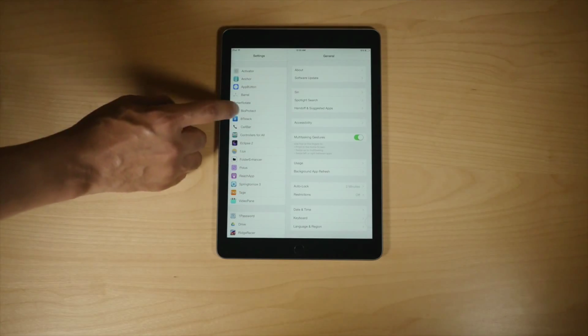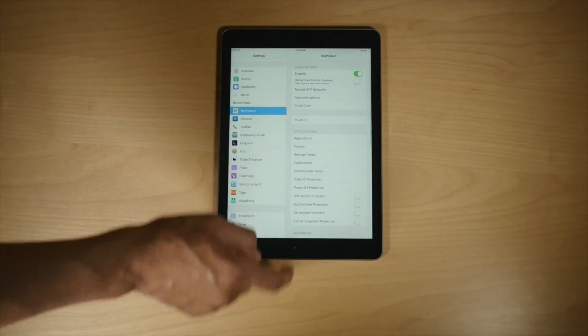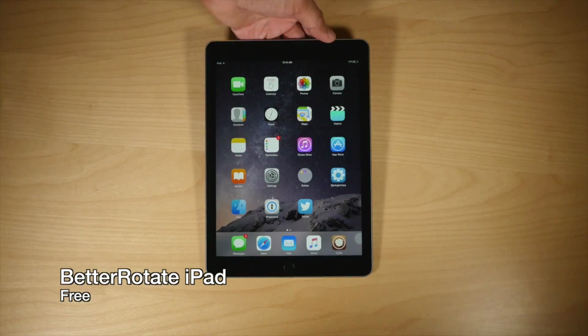Watch this. I'm going to tap on BioProtect, and I want to change the settings. That's locked down too. So yeah, BioProtect brings tons of security related features to jailbroken iPads with Touch ID. That's the iPad Air 2.